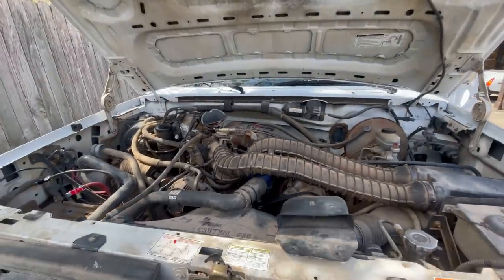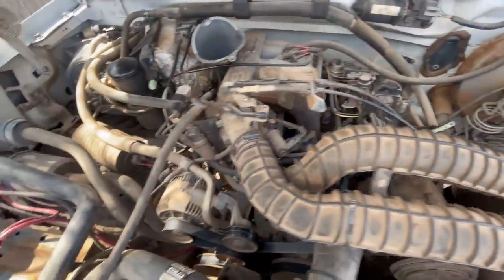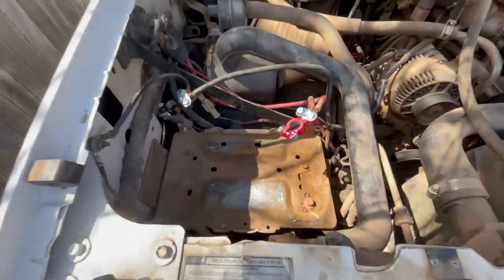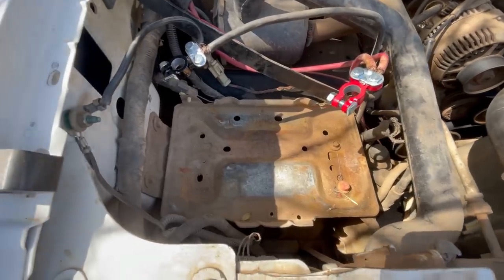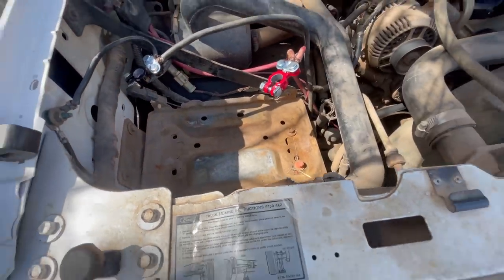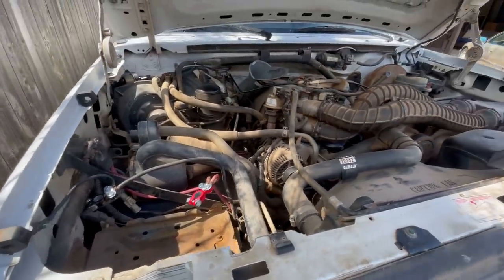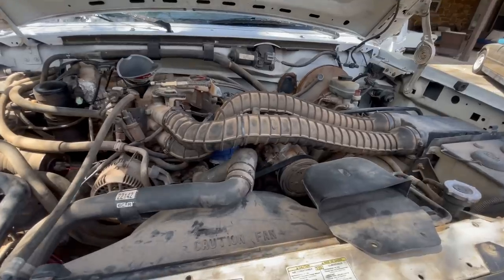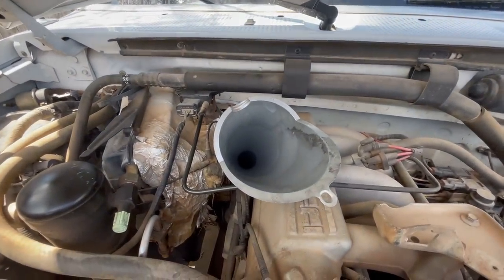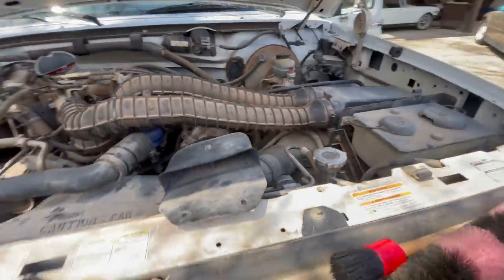First thing I want to do is clean up this mess right here. This is dirty, gross, oily, grimy. I have removed the battery. It might even be nice to paint the tray, but that might be too much. That's going overboard. But it could use a nice little cleaning. And yes, that's how I've been filling the transmission with fluid right there. But we're going to spend a little time, not a lot.